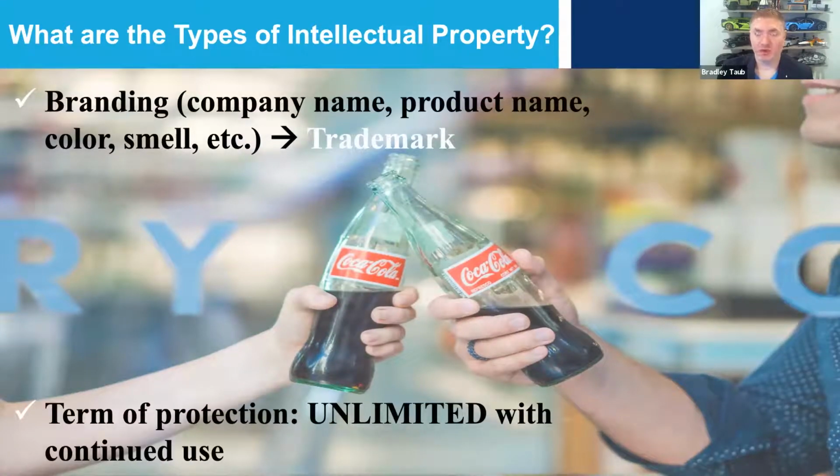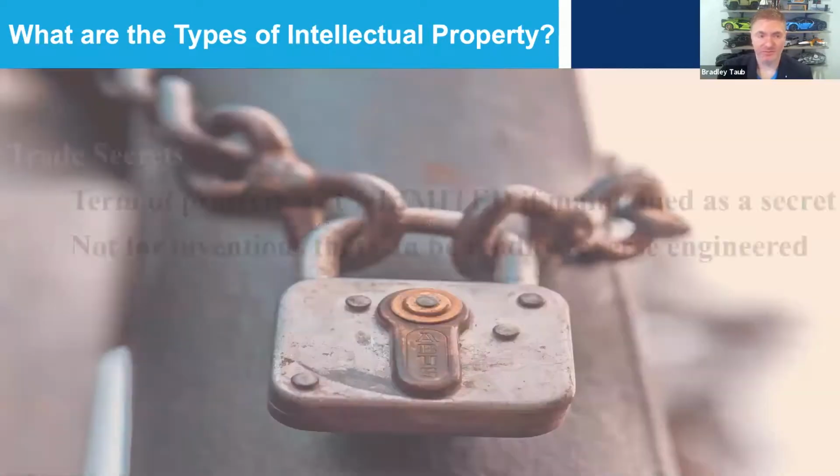Then we have what's called a trademark. Now, a trademark is for the branding of the company name, the name of the product. You might recognize Coca-Cola. That is their trademark. Often, the trademark can be or become the most valuable asset of the company. If I wanted to create Brad soda today and I put the exact formula of Coke in there and tried to sell it, you'd imagine you would pass that up on the shelf and you'd want to buy Coca-Cola because of the trademark. Trademarks last forever as long as you continue to use them.